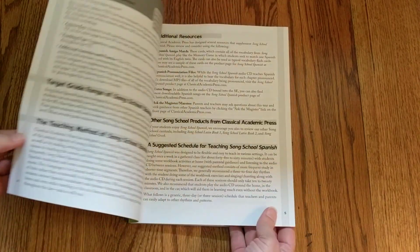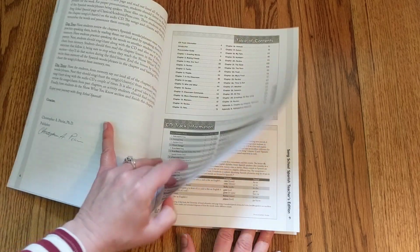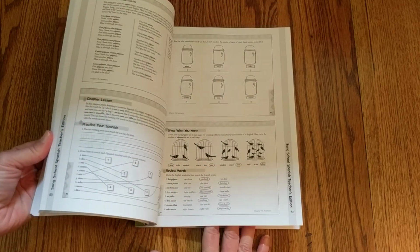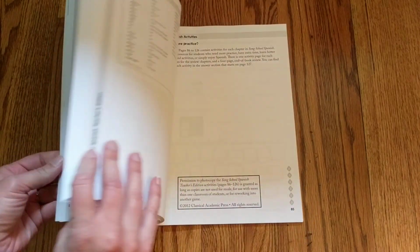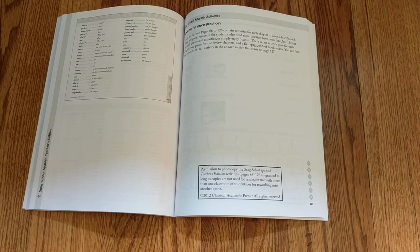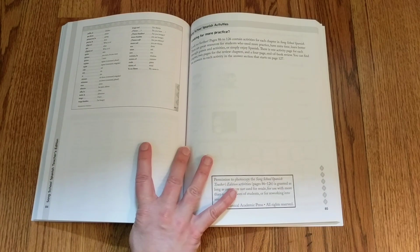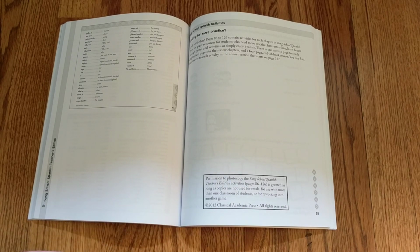But there's no actual instruction. So that leads me to believe that all the instruction must happen on the DVD. So I don't think you could probably use this without the video portion. I'm not sure though, again, this is just my first impression. I will by all means let you know as I go, and after we decide how we're going to use this. I'm not seeing any actual lesson plans or instruction where you could do this on your own with your child without the DVD. So just keep that in mind and tune back to see what I figure out.